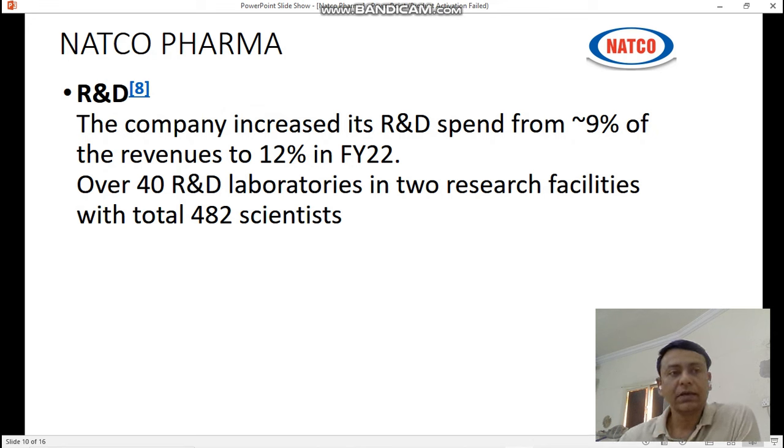R&D. The company increased its R&D spend from 9% of the revenue to 12% of the revenue. So previous contribution was 9% of the revenue being spent. But the interesting thing is the revenue is increasing. So that means their R&D spend is also increasing. This is a very good sign for the future prospects of the company. Over 40 R&D laboratories in 2 research facilities with total 482 scientists. Wow.